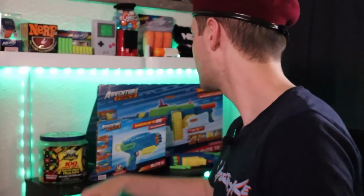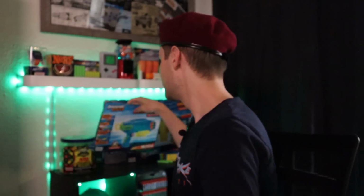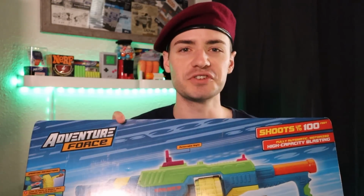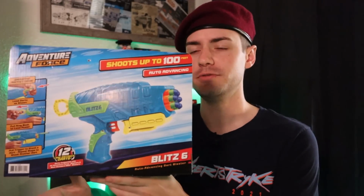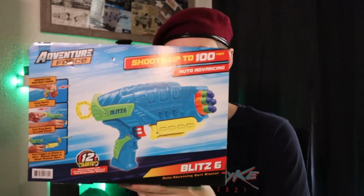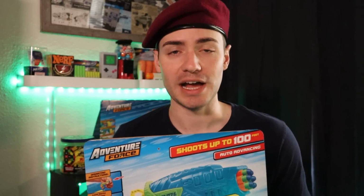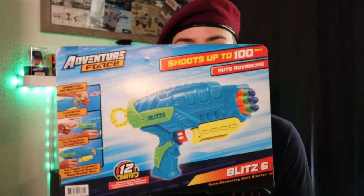That being the Blitz 6. Yes, a beautiful new pistol, and the Alpha Auto 72. This is the one I'm most interested in, but let's talk about the pistol first. The Blitz 6 is advertised to shoot up to 100 feet. Auto advancing, heck yes, comes with 12 long distance darts. Friendly reminder, this is a Buzzbee blaster under the Walmart Adventure Force line, so yes, there are Dart Zone offerings, there are X-Shot offerings, and Buzzbee offerings under Adventure Force, but this is a Buzzbee blaster. You put your darts in the blaster, you pull back, and you fire.